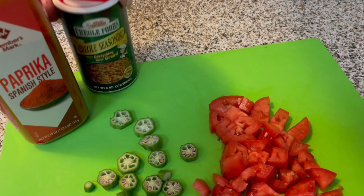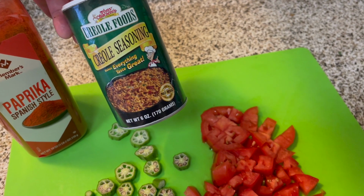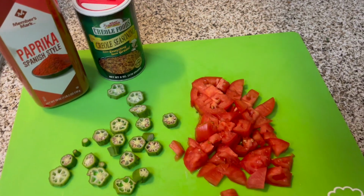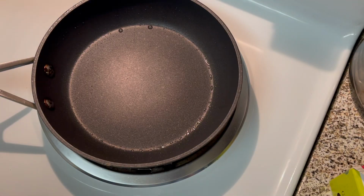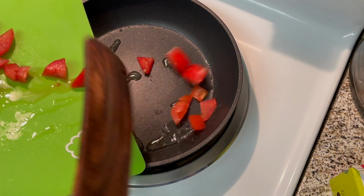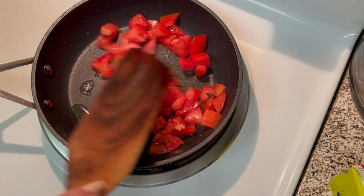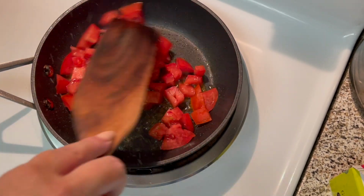For spices, I'll be using a smoky paprika along with some Tony's Creole seasoning, and if you don't have that, it's basically just a blend of salt, chili powder, pepper, and garlic. And I'll also be using a tiny amount of vegetable bouillon because I do want to make a broth in this stew in order to pour it over my rice and have a nice flavorful dish.